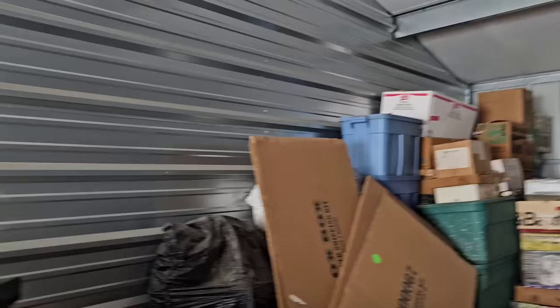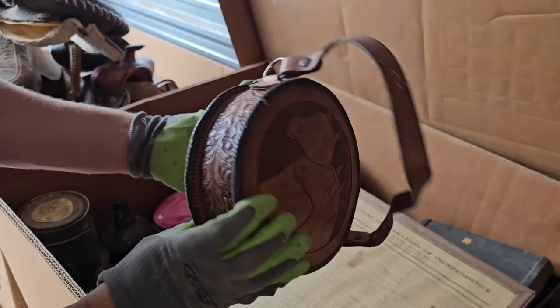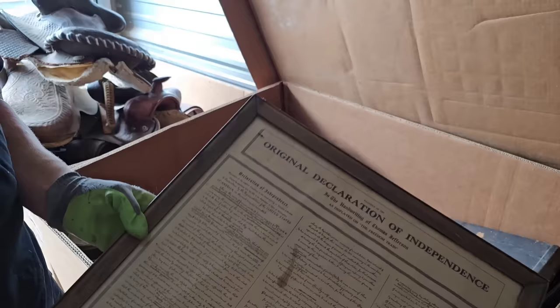I opened this a little bit. I saw the Declaration of Independence. Oh, I didn't even see this. That is awesome. That looks like a real, real canteen. Heck yeah, it's a real canteen. Horse whiskers and original Declaration of Independence.